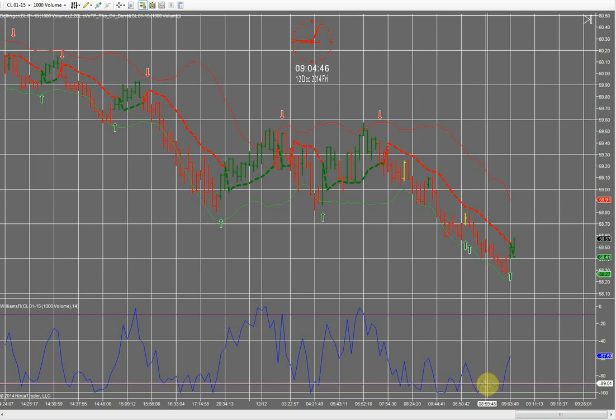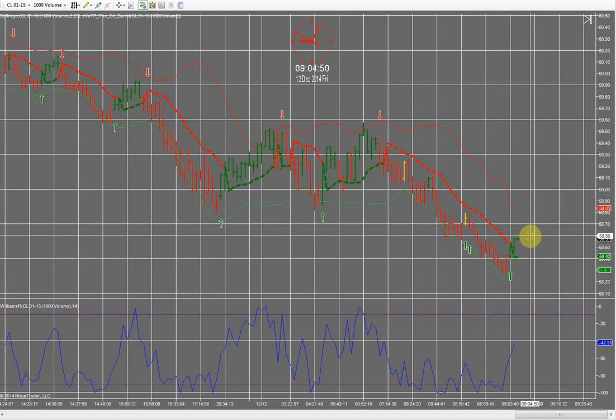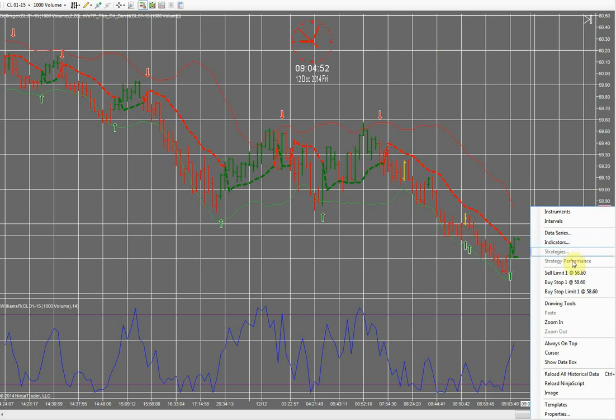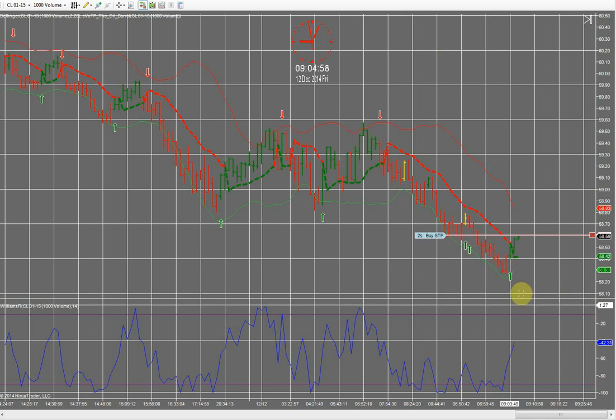The Williams R is crossed below the purple line and it's popped back up, and actually let's go ahead and place a buy stop. Order pending. Right here. Order pending. Alright, as you guys can see, order here, filled.